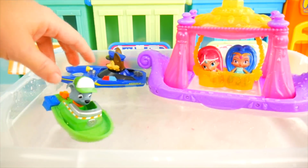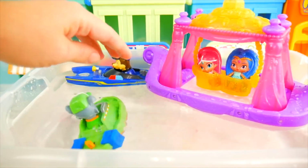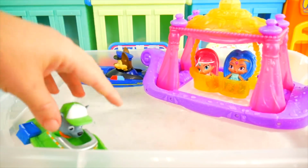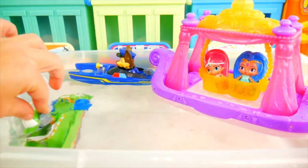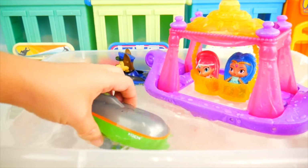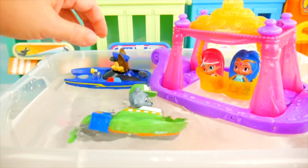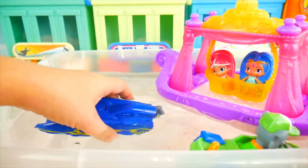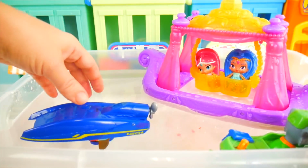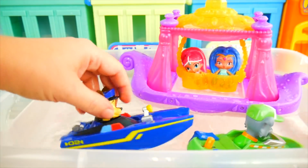Whoa! I think Chase's speedboat was a lot faster. Woo! He can bounce down in the water and float back up. Down and up. And can I tip him over? Let's see if we can turn him upside down. He pops back up. Upside down, pops back up. Okay, Chase, can you do the same thing if I turn you over? Oh no, Chase is still under the water. Come back up, Chase. Whew, thank you.